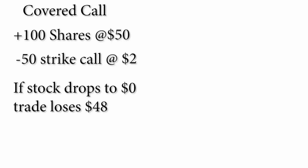In a covered call trade, you own 100 shares of stock and have agreed to sell it at a specific price. Well, let's say you bought the stock for $50 and then sold a 50 strike call on the stock and you received $2 per share for selling it. Well, the worst case scenario in that trade is if the stock goes to zero, you would end up losing $48 per share. The most you could profit would be the $2 credit you received.